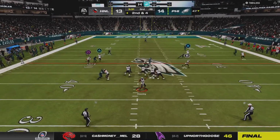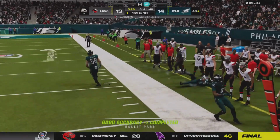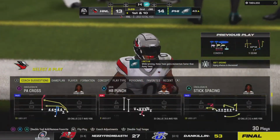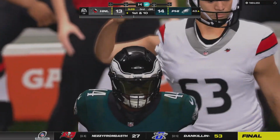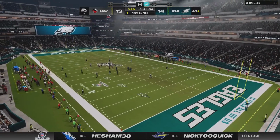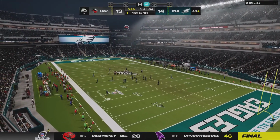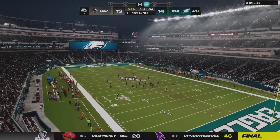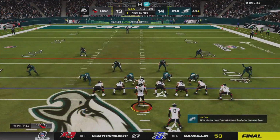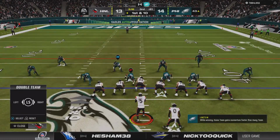2nd and 4. This pass complete to Pollard on the out route. And he gets this to the other side of midfield across the 45 before going out. It's a first down on a gain of 10. And we see another pitch and catch there to the running back. This position just continues to evolve. They become just as critical to the passing attack as a lot of receivers, tight ends, because their ability to make people miss in the open field can really generate big plays for an offense.